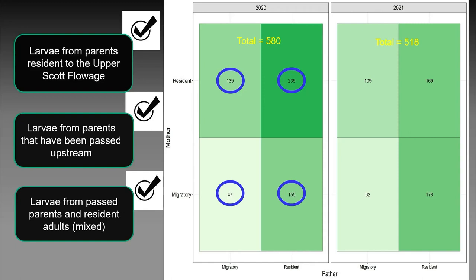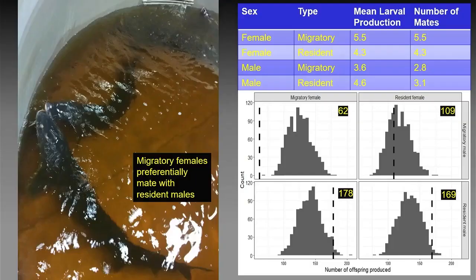And then if you go over here to this table, this was 2020, 2021, you can sort of see the same numbers, okay? So not only did it work in 1 year, it worked in two consecutive years. 1 year where we had very few larvae produced, 1 year where we had lots of larvae produced. Those passed adults were in the mix and they were reproducing.